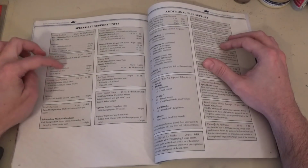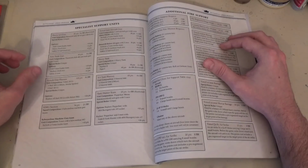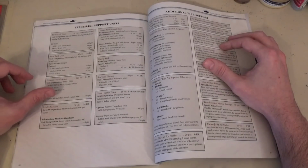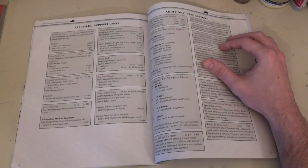Anti-tank guns, like I said, the Pak 40 equivalents are over here as well. You got assault gun platoons, so you can get some more Stug 3Gs if you wanted to add them. And it looks like you can also replace the Stugs with Hetzers, the 38T variant, in here as well. You can get heavy machine gun sections. They got a lot of different stuff in here. Heavy tank unit. You can take a Panther or a Tiger.